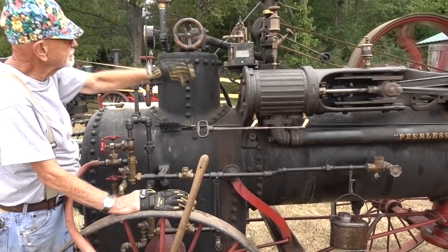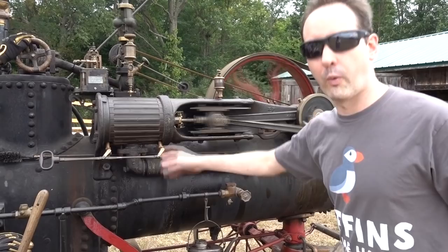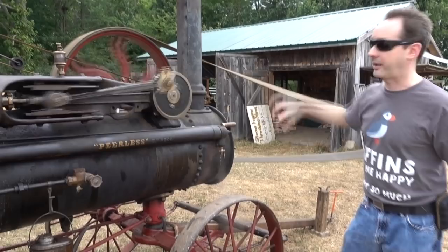So now that we've vented our steam out, once you get all the water vented out and you start getting steam, then you close the cocks, and now the exhaust steam is just coming out the bottom here, and this is the exhaust pipe. It goes into there, and then it can go up the smokestack.